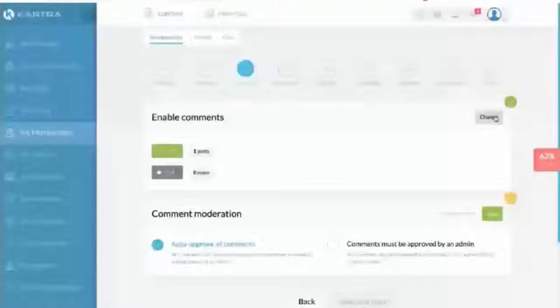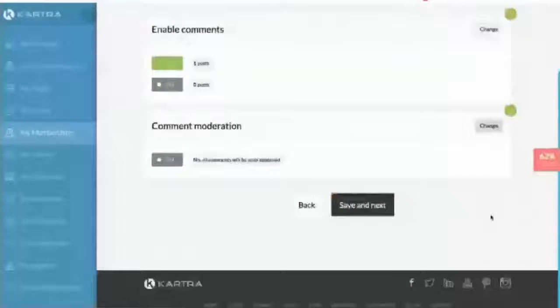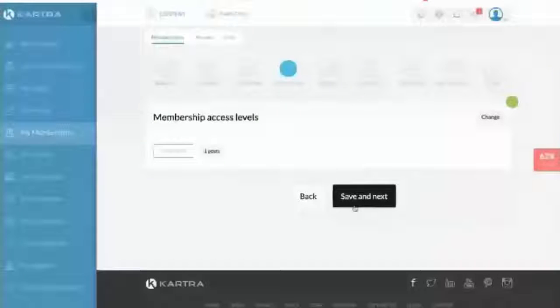And once we've done that, if these things here have these change or save buttons, you always have to click that save button, or this here won't highlight where you can go next. So I'm going to go ahead and click go next. And what else do we have in membership access level? So I can click change right here.